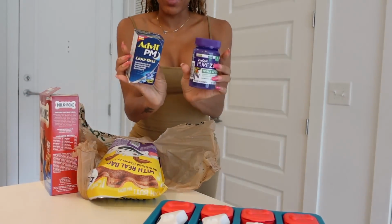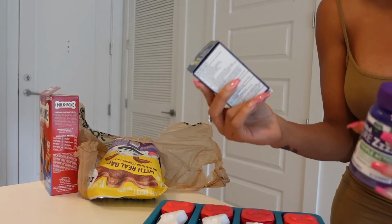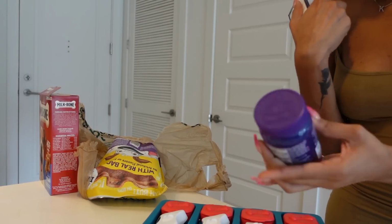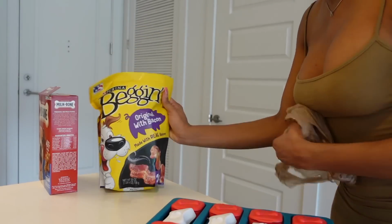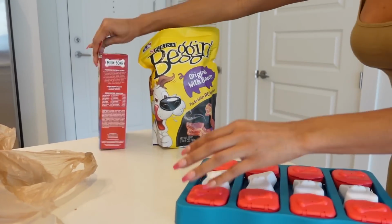Got some sleep aid that I'm packing. This is some Advil PM. I really just want to sleep, and then I got some melatonin. Don't know if that's gonna work. Okay, but these are the snacks that Harlem likes. Let's set this up.